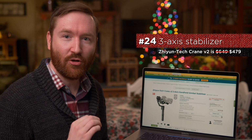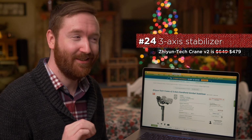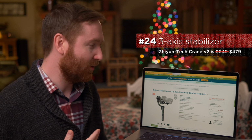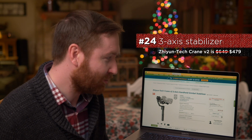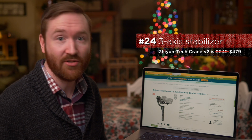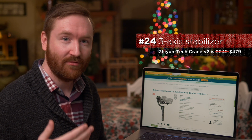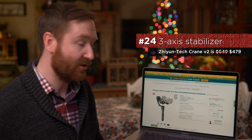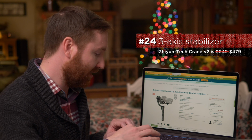The Zhiyun Tech Crane version 2, which is different from the Crane 2, but the version 2, I actually have this one, and I think I spent the full list price of $650. Today they've knocked it down to $480. It's a really good lightweight gimbal. It can carry 4 pounds, so for most mirrorless cameras, this is a great gimbal to get, and today's a good price.